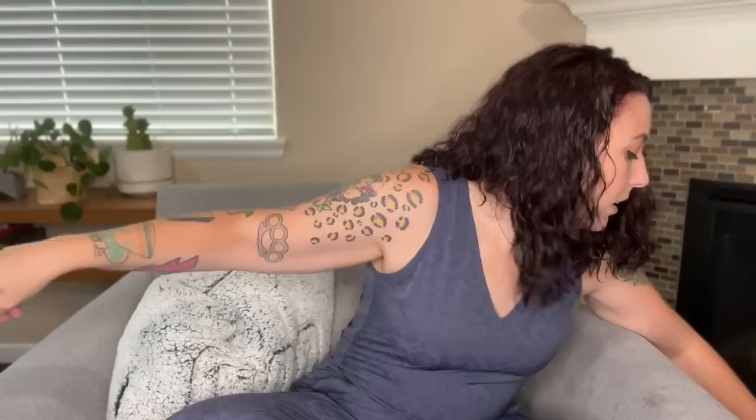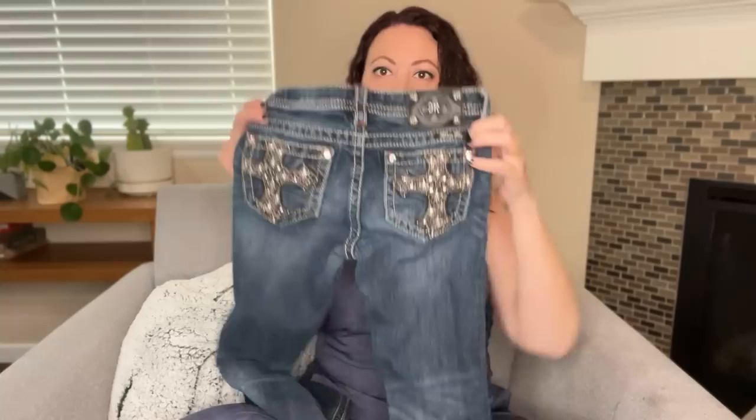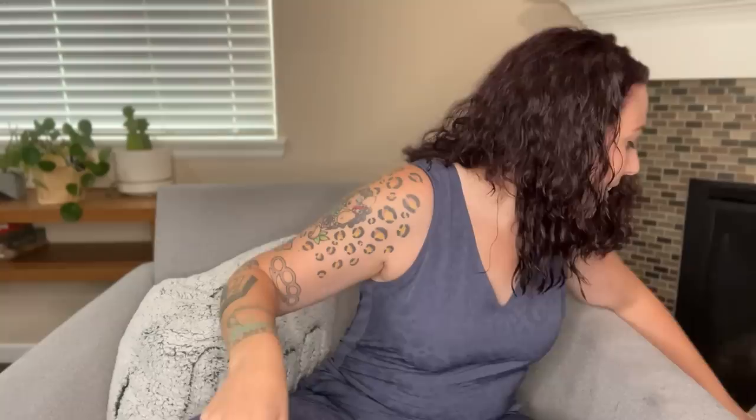A pair of Miss Me jeans. These ones are Miss Me's in a size 28, and they have the detail pockets, all that good stuff. Low rise, these are definitely coming back. I would list those over on Poshmark for $40. And not just that though, I got a pair of kid Miss Me jeans. What? Miss Me bootcut jeans in a size 12. I'm definitely gonna be putting these into the kid show today. Someone's gonna love those. I think those are so fun.